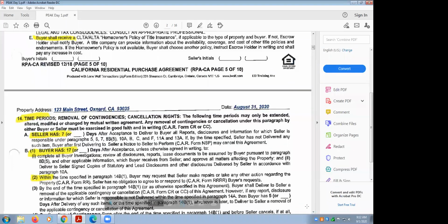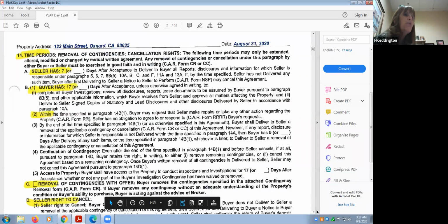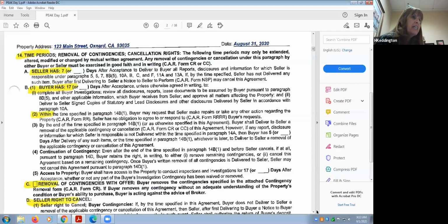Okay, thank you. Okay, guys, time periods. Number 14. It is very important that you pay attention to these. What I suggest you do, I have a day planner on my desk. If you open an escrow, day 1 starts the day after it's opened, and count out the days on your calendar. The seller has blank amount of days to deliver all those reports that the client needs. We're going to go through what those are. The buyer has 17 days or whatever you've written in to do investigations. Put those dates on your calendar, mark them so you don't miss them. It's really important.